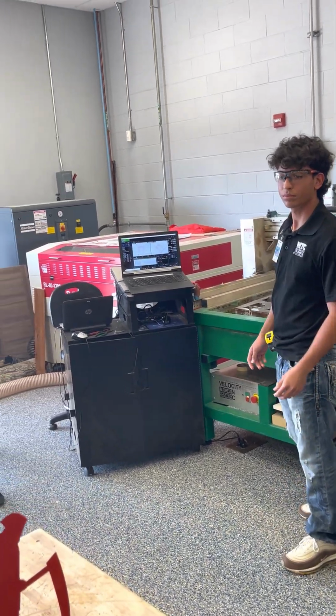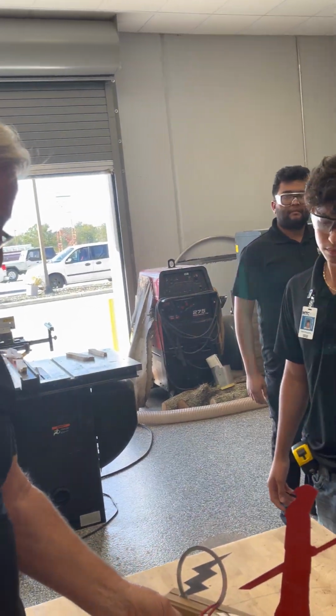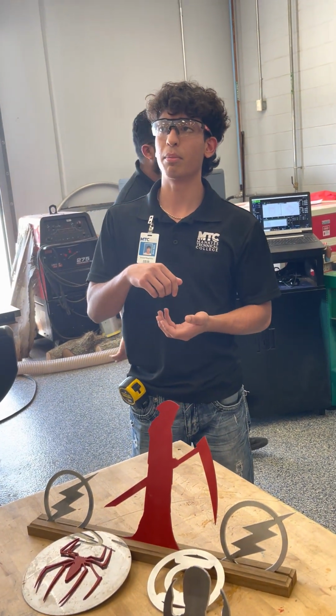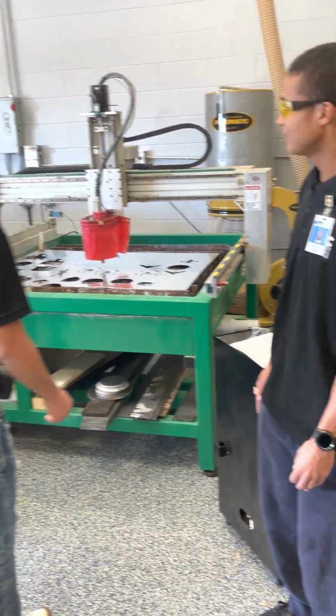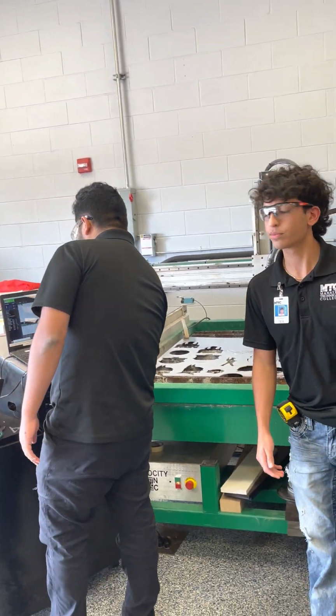So you're telling me that that could cut through 1/8" metal? Yes, sir. Okay. And a plasma cutter is, what did you say? It was a tornado with a lightning bolt in the middle. Really? Interesting. All right, so let's see what you got here. All right. Fire in the hole! Fire in the hole!